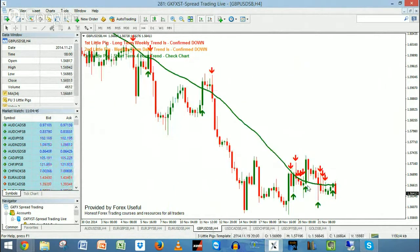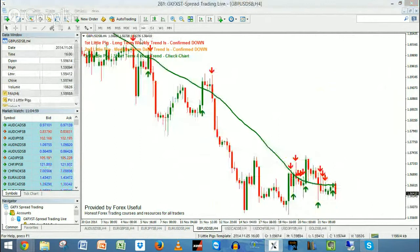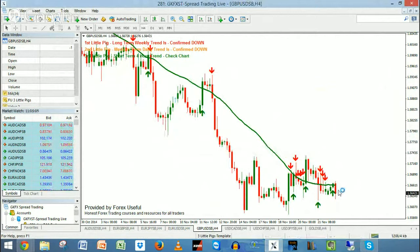Onto cable, down and down here. It's a bit choppy down here. We've had 3 or 4 losing trades here. The weekly's obviously down on cable, and the daily's been in a really strong downtrend as well. And we've caught some nice moves here already. So yeah, it's a little bit choppy down here, but looks like with the other 2 setups as well, we're going to get a short entry and signal here on cable. So we'll get involved, and if this does decide to drop off down to 1.5 or whatever, hopefully we'll be able to take a nice big chunk of it. So cable's just about to line up here.